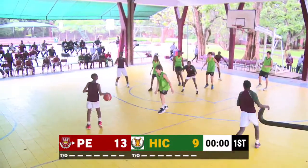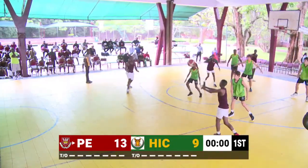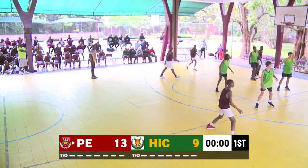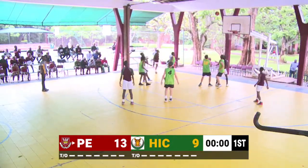Alright, the PE coach is calling for calm. And the boys are responding very well. And then they're just passing the ball around the perimeter and not putting pressure on HIS, not forcing HIS to play honest defense. Now a bit of forcefulness.